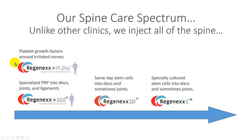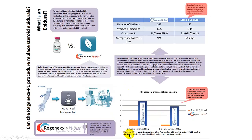We can use the patient's own growth factors. We can treat degenerative disc disease. We can use same-day stem cells for a very specific type of patient, or cultured stem cells for a very specific type of patient. So this is an example of some of those platelets. This is a third generation platelet lysate, where we compared that procedure to the standard procedure of a steroid epidural. And what we saw here was a change in the functional rating index. More is better. So this is the steroid epidural side, and this is the Regenexx side. This is the steroid epidural side at 6 months, and this is the Regenexx side. So you can see there some significant differences between the two when compared head to head.